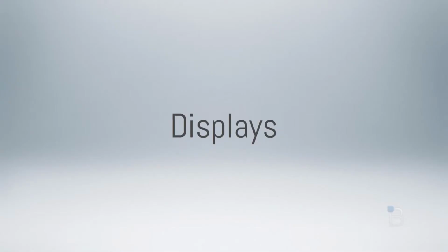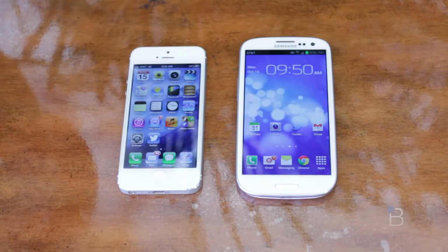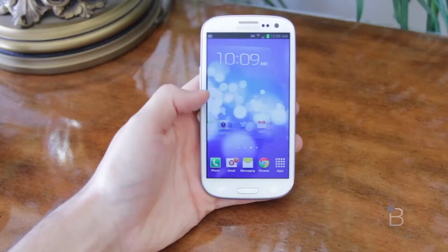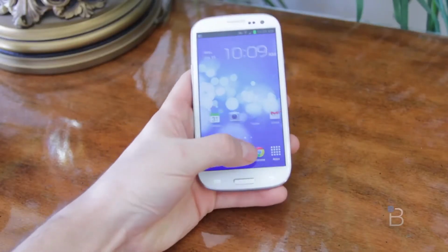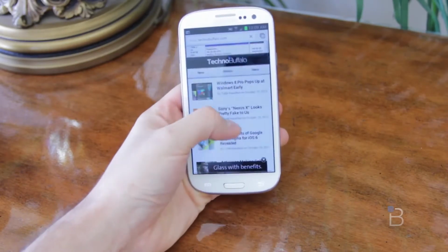So we are tied 2-2, and we're moving on to displays. The iPhone 5 features a 4-inch LCD IPS display with a resolution of 1136 by 640, and that equates to 326 pixels per inch. The Galaxy S3 features a much larger 4.8-inch HD Super AMOLED display with a resolution of 1280 by 720. That equates to a pixel density of 306 pixels per inch, which is slightly smaller than the iPhone 5. As far as the iPhone 5 allegedly having the most perfect screen size being engineered for one-handed use, I call BS on that because I can easily perform one-handed tasks with the Galaxy S3.